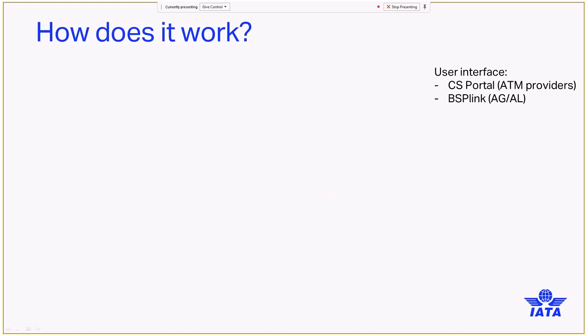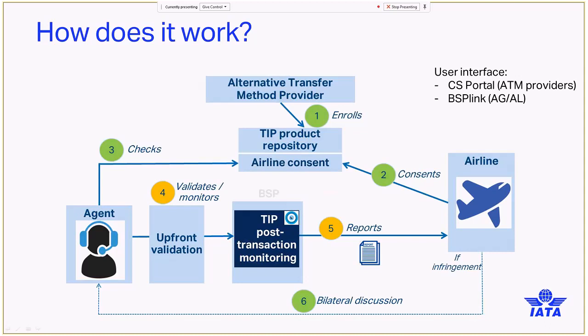Okay, so just a reminder, I'm going to go quickly through this. A reminder of how TIP works. So first is the enrollment. So we have the alternative transfer method provider register essentially, and then once registered, they can enroll their products. Once those products are enrolled, then the airline is able to manage their consent via BSP link, and that can be validated by an agent, so they can check for what they have received airline consent, which then will impact how they ticket. Okay, what we are looking at introducing is B4, which is the upfront validation.